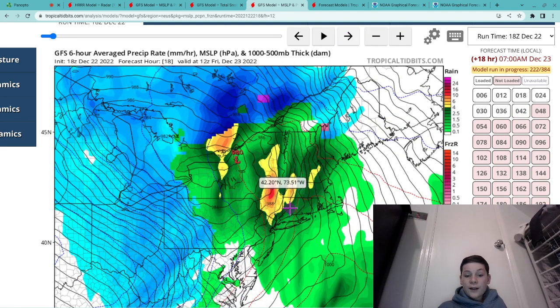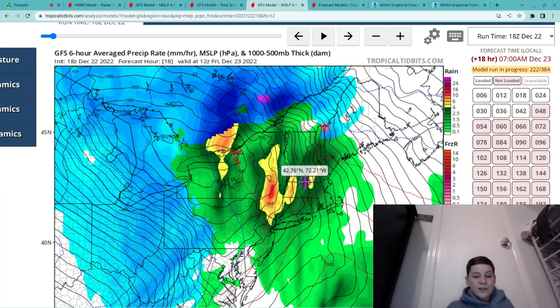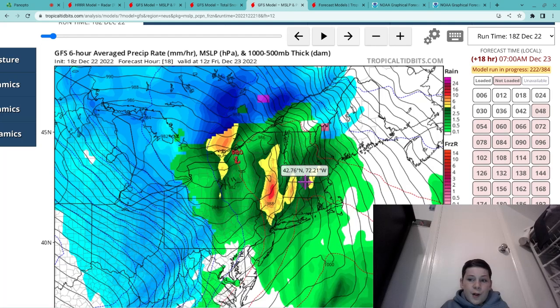You could possibly see some thunderstorms right in this area, just before your cold front delivers a ton of cold air. You could have possible gusty thunderstorms. Long Island, Connecticut, even parts of Massachusetts could definitely see some. Western Massachusetts could definitely see some thunderstorms possible.